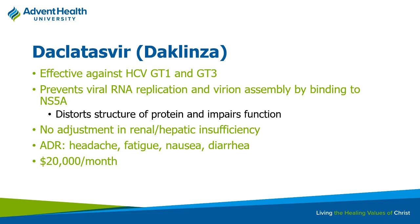There's not a big issue in terms of liver or renal dysfunction you have to adjust for. However, it is quite expensive, about $20,000 a month. And again, if you're thinking between 12 and 24 weeks, pretty expensive. But the cost of having someone have a sustained virologic cure versus needing a liver transplant down the road, it definitely weighs in favor of the medications here.